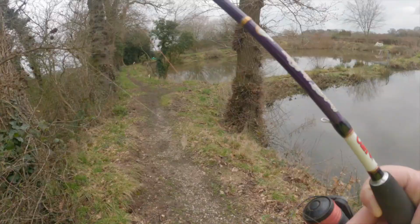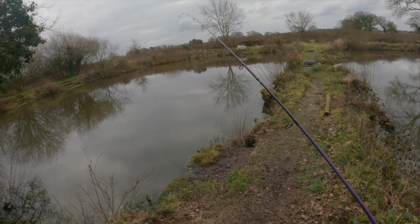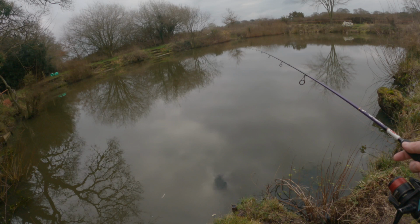Oh, the roadside pond. Spent some serious time here when I was younger, just get dropped off by my granddad and left alone to get up to all sorts of mischief. It's really coloured, it's never got this much colour. I don't know if that's a good or bad thing. It's obviously a bad thing, I'm lure fishing.